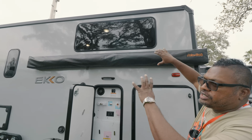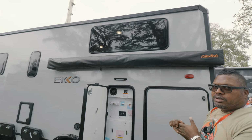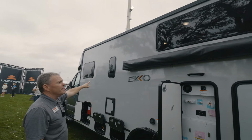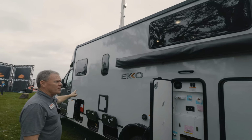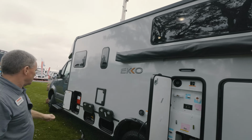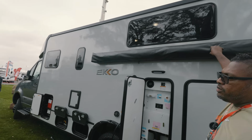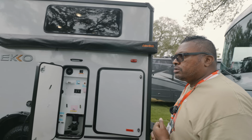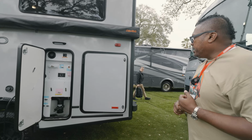So have the window placements changed out here? I'd have to double check. I think this one is new on this side. Okay. Otherwise, this will be the bedroom. That's the bedroom, and then maybe a different size up there. Yeah. And then is this a batwing? This is the batwing awning. Nice. So is a batwing standard or an option? It's an option. An option. Okay. Yeah. All right. And let's go around that.